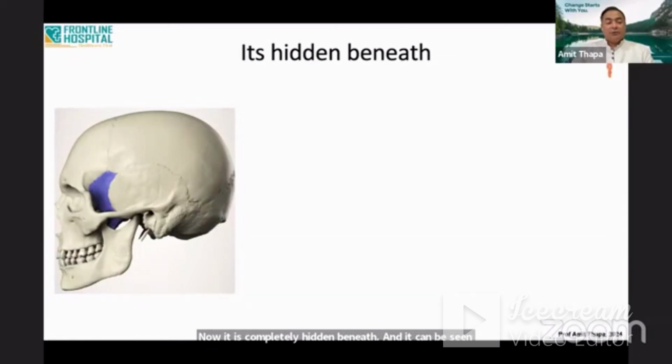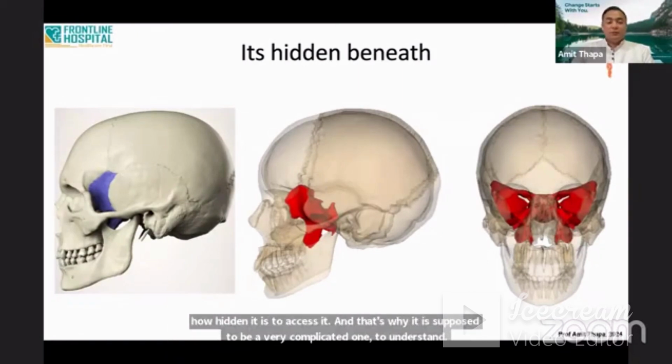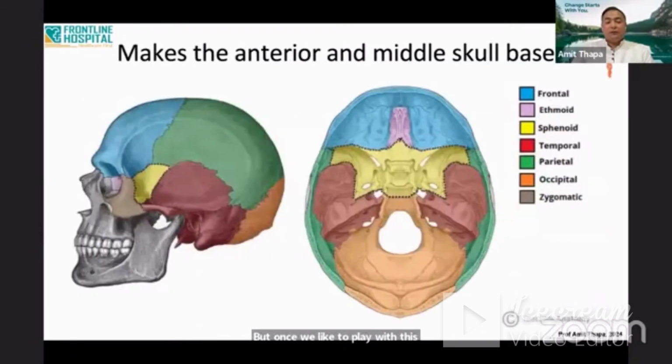And every young neurosurgeon who has his hands on the skull, once he starts making a craniotomy, has to go through this bone whenever he is doing the pterional craniotomies. And in this anatomical rendition, one can see how hidden it is to access. That's why it is supposed to be a very complicated bone to understand. But once we play with this bone in 360 degrees, we will have a good idea about it.